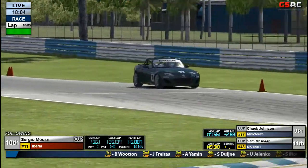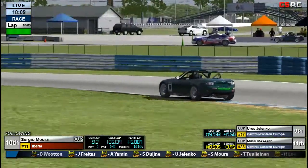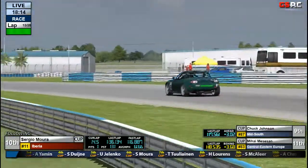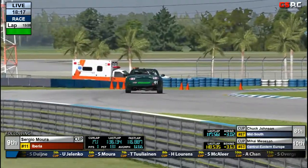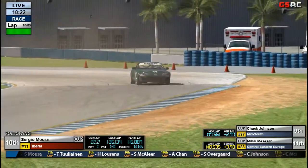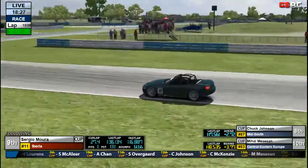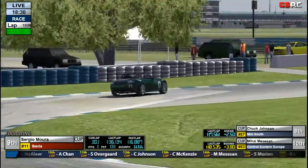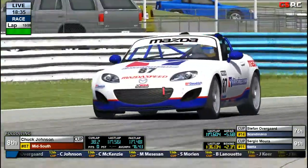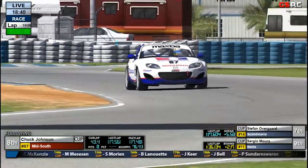Sergio Mora is back out on the track as we speak, and at this point in time, are we getting information that other people have pitted as well? Timo's off, Chan is in. Here's Jelenko. Uros Jelenko's in, so everybody's doing their pit stops at this point. But back to Sergio Mora, he's now got a clear track ahead of him. There's just one car in front of him, that's Chuck Johnson, which shouldn't be a problem for Sergio Mora. He's got a lot of class and he knows this track like the back of his hand, so this is going to be good for him.